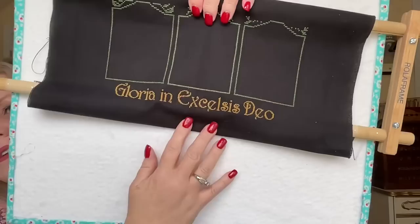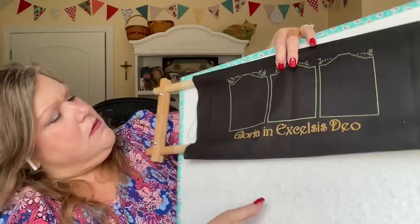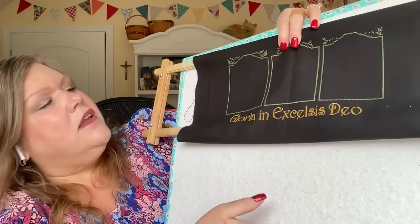So I created myself some kind of gothic looking words, and I stitched this over one over one. This is on black, 32 count, I think. No, 28 count black even weave. I don't like linen on dark colors, so I usually do an even weave, but I didn't know if it was Lugana, and it's not Lugana, it's just an even weave.